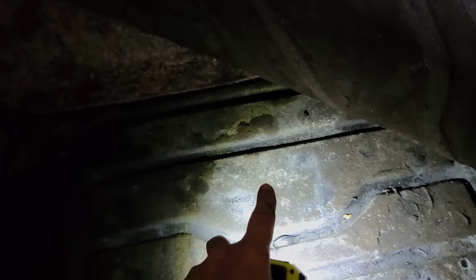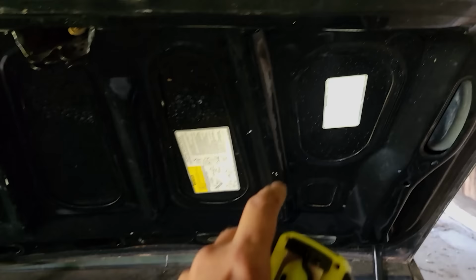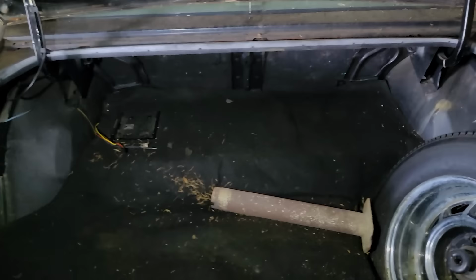Look at the trunk floor. It's never had a fuel pump, and I could tell because of the way that the floor is. Not a big hole cut in it. This is great news. Pretty solid back here. Really solid. But, yep, see? Gonna need some work on the deck lid. But no engine parts. We're off to a great start. Verifiably an actual Grand National.